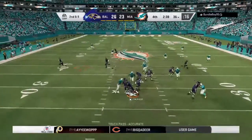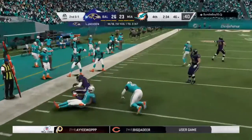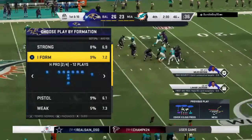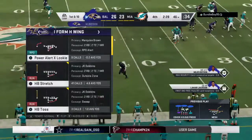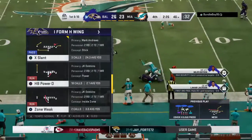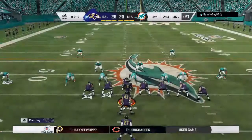On 2nd and 9, Jackson. And a quick throw here, that's complete. And able to get this one across the 45 before he's brought down. 10 yards there, good enough for a Raven 1st down. This is something you got to be wary of defensively. Just because they're in the mode of trying to burn some clock doesn't mean they won't pass it, and they got good yardage out of that one.